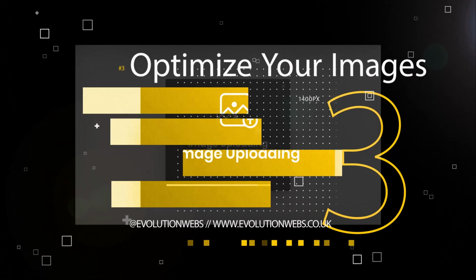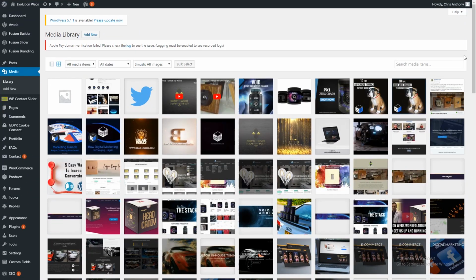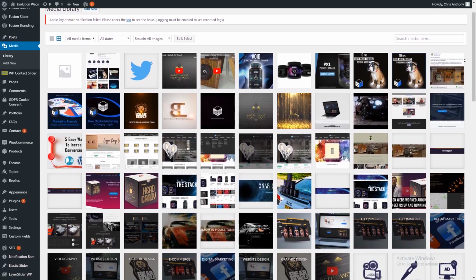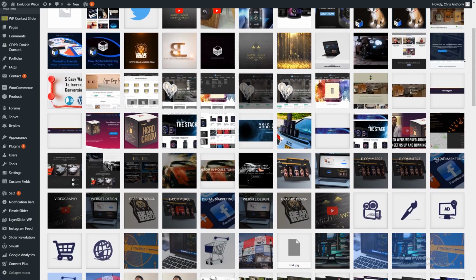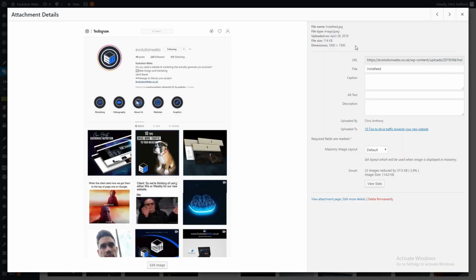Tip number 3, optimize your images. There are a couple of ways to optimize your images, one being the image's dimensions. When you upload your images to WordPress, you'll see a ton of sites that will upload the images at their full dimensions. You can avoid this by making your images around 1400 pixels wide, since the majority of viewers will only have a display that shows less than 1000 pixels. Another option is finding a free plugin that they offer on WordPress that can do this work for you.